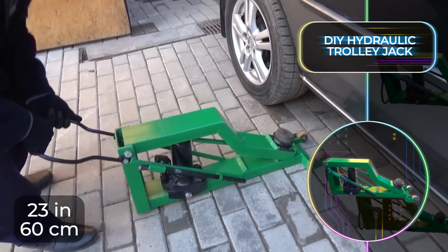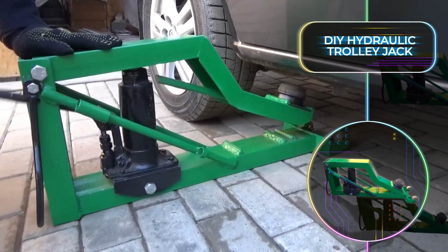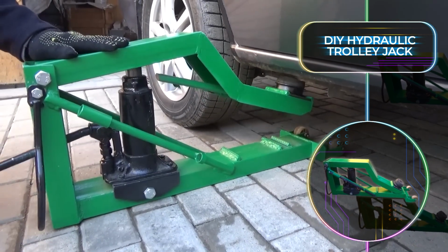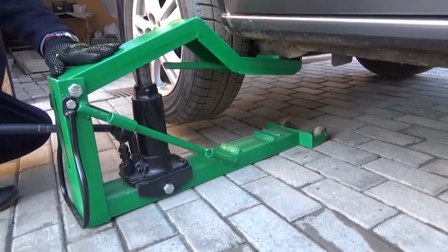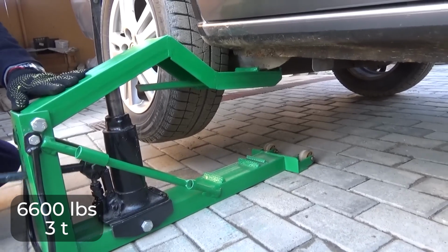The small wheels are ideal for positioning it precisely under the car, and it can carry a serious load. The original creator successfully tested this jack on a Toyota Hilux and a Land Cruiser 200, and these cars both weigh nearly 6,600 pounds or 3 tons, proving just how much muscle this jack is hiding.